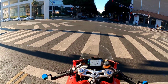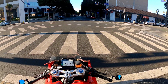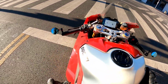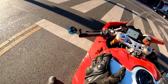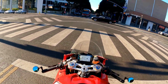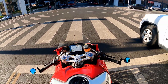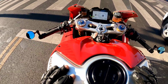I can already tell this is a track weapon. Super light, crazy power to weight ratio. And look how gorgeous it is. I really do think this is a lot sexier, just prettier, better design than the current Superleggera. I know the Superleggera is just out of this world in terms of performance and craftsmanship, but aesthetically, this is currently my favorite Panigale.